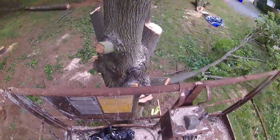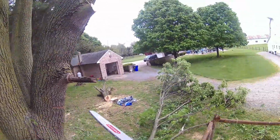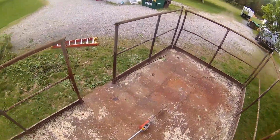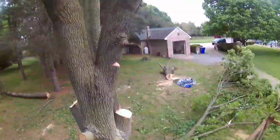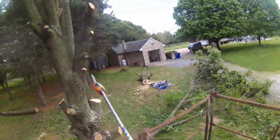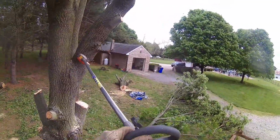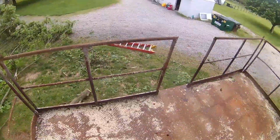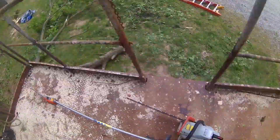Might help if I turn it on. So now, got that cut. Let's fire this bad boy back up, back off a bit. Right on. Now, pretty big branch for this little bitty saw. This off to the side, that off to the side.